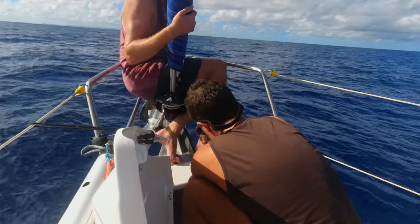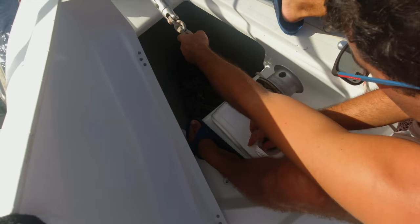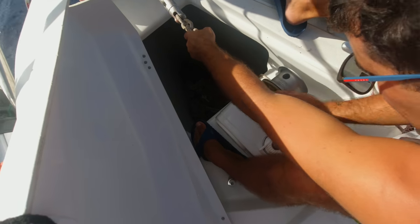So we wanted to be prepared with the anchor when we get there. Luckily, we hope everything went well in the end. We did not see any damage to the boat from here. The anchor was still nicely packed for transport, so hopefully it's all fine. And yeah, now we just need to get the anchor winch working.